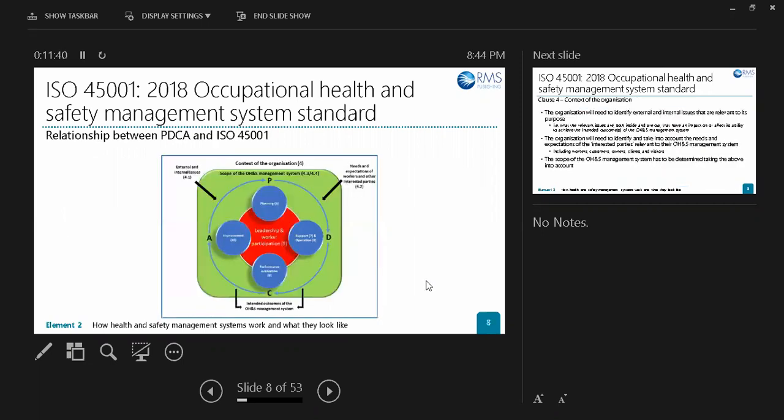Then the relationship between this PDCA cycle and ISO 45001 clauses. So the plan, P, and clause 4, that is in the plan: context of the organization, 4.1 external and internal issues, 4.2 needs and expectations of workers and other interested parties. We will study this one by one later. Clause 5, leadership, is also in planning, in P.